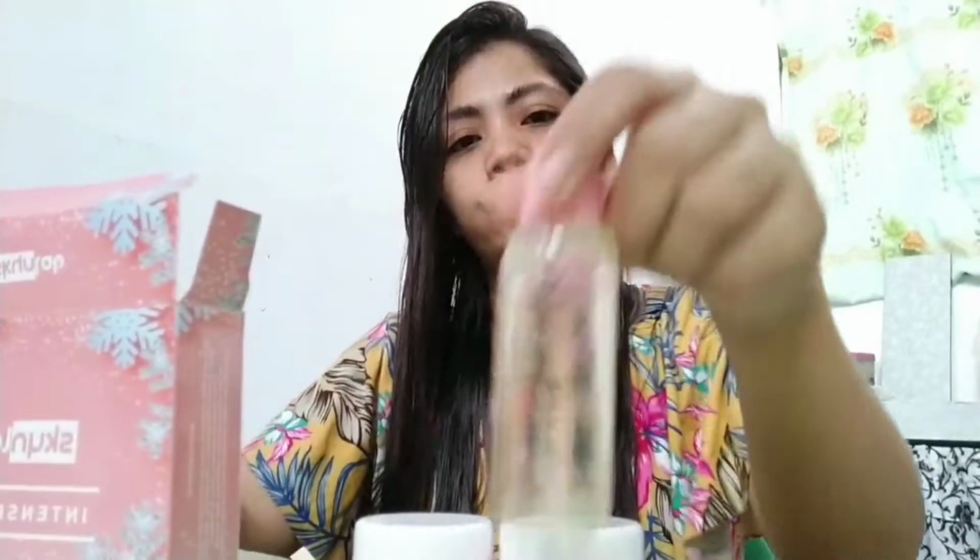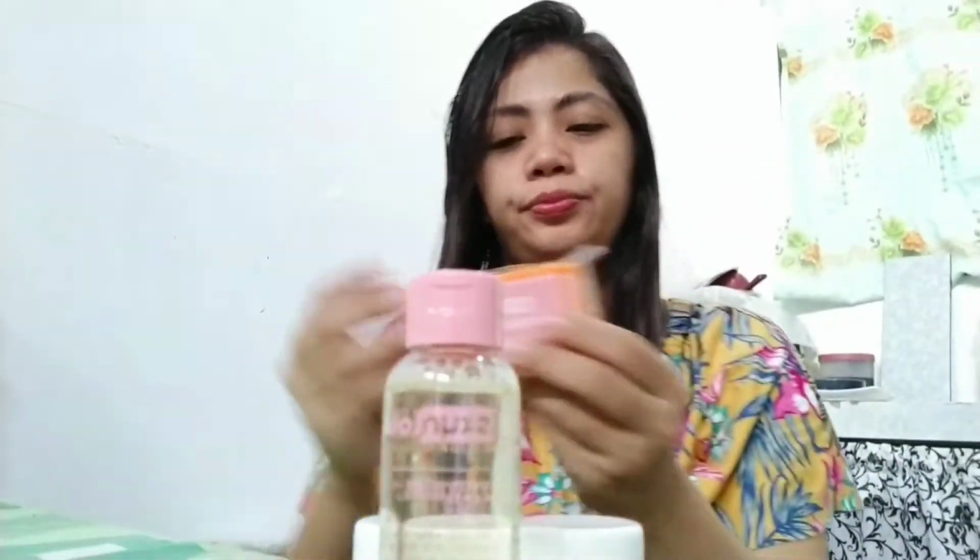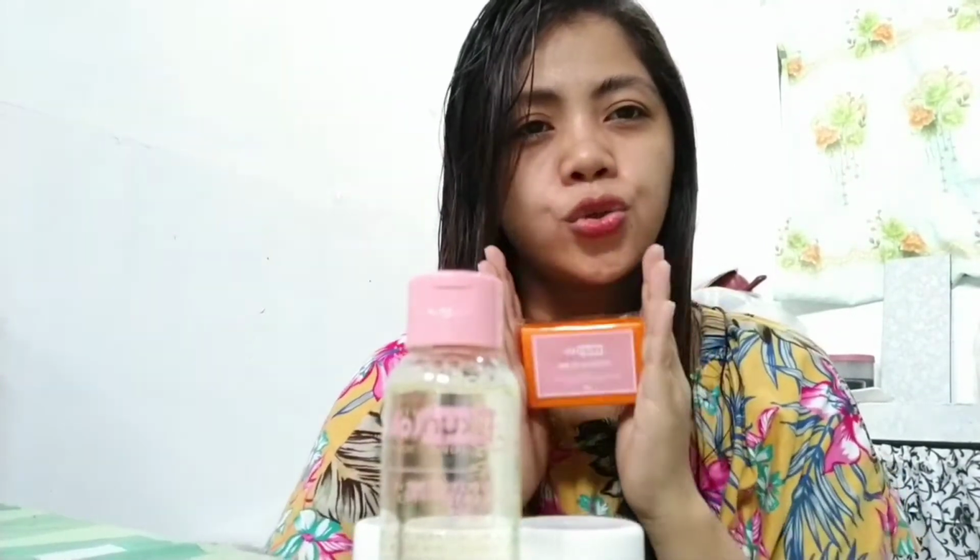So, here is the product, Skynlab Intense Kit. This Skynlab, guys, yung ingredients nito is organic. It's a plant-based product. So I'm gonna go ahead and show you the items inside of this box. Of course, it has two creams, a toner, and soap. Let's check, guys. This is a Kojic soap na sobrang bango, guys. As in, super duper bango.